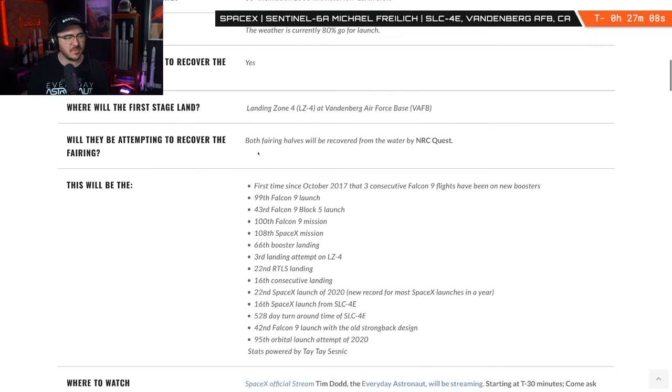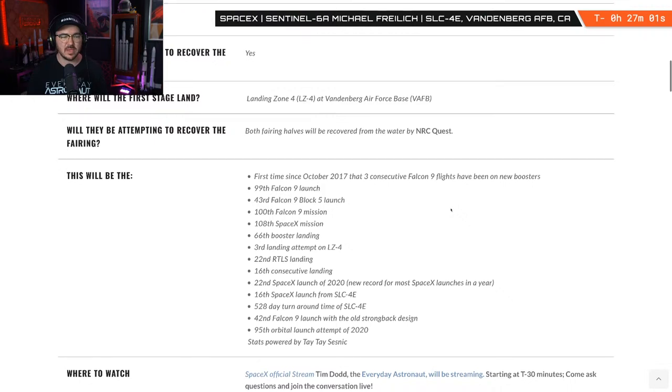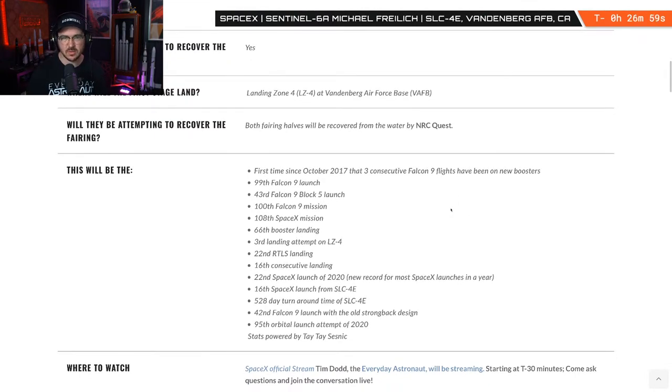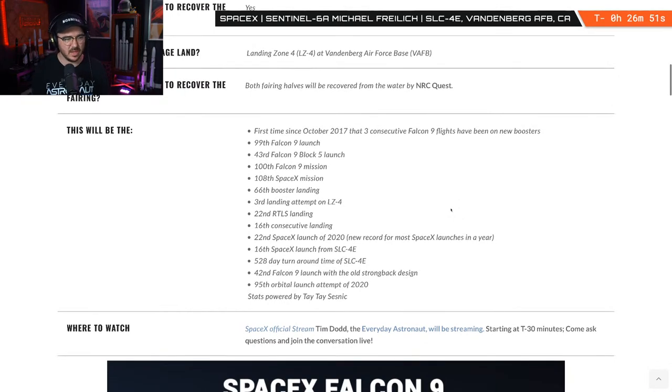Will they be attempting to recover the fairing? Both halves of the fairings will be recovered from the water by NRC Quest. So they won't be attempting to catch both of them on the West Coast, since there are so few launches. They don't have large fairing catching boats out there. So probably, yeah.